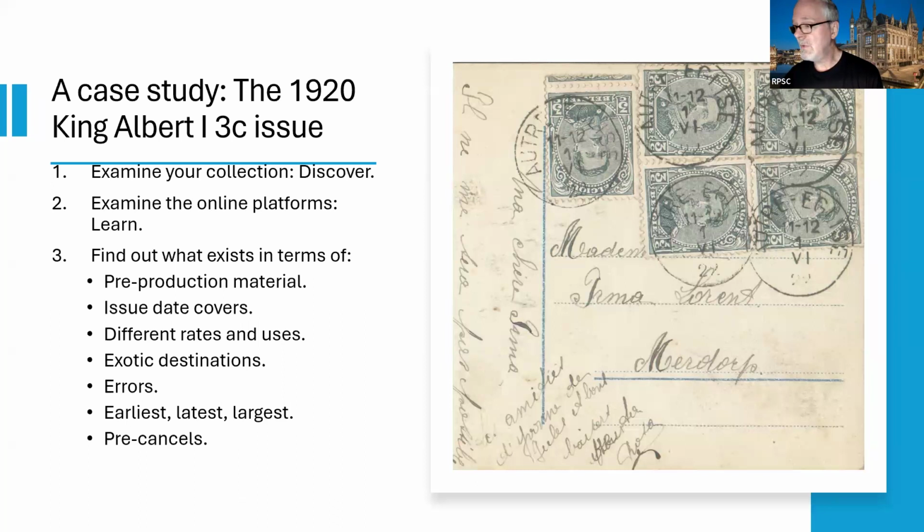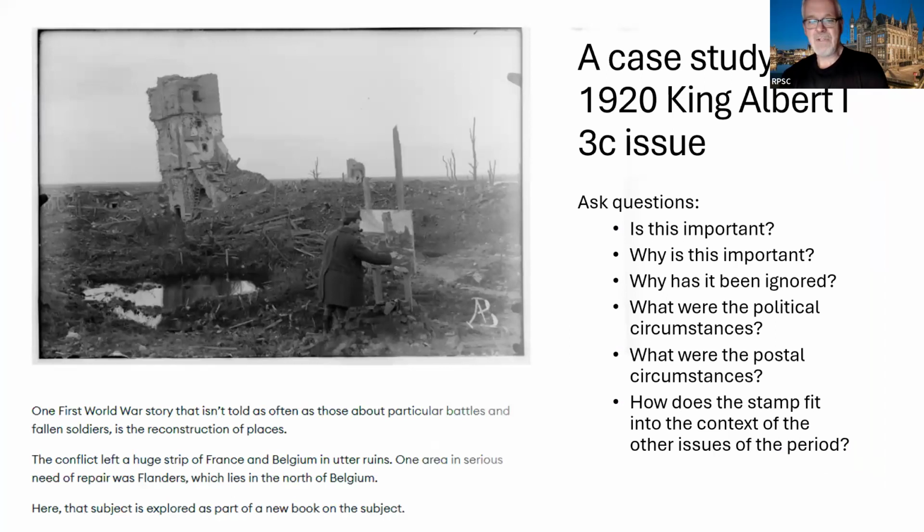You couldn't use this printed matter rate to send mail outside of the country. So single-use exotic destinations didn't exist. There were 2 small errors, but nothing dramatic. And this stamp was used into the late 1920s, long after it had become the principal imprimé rate stamp. It was replaced almost instantly. So I started to ask questions. Is this stamp important? Why is it important? Another question that's really interesting is, why has it been ignored? What were the political circumstances that this stamp came into existence from? What were the postal circumstances? How does the stamp fit into the context of the other issues of the period?